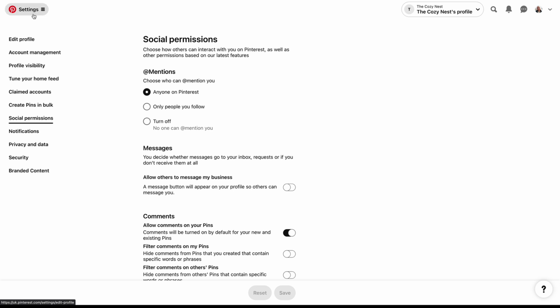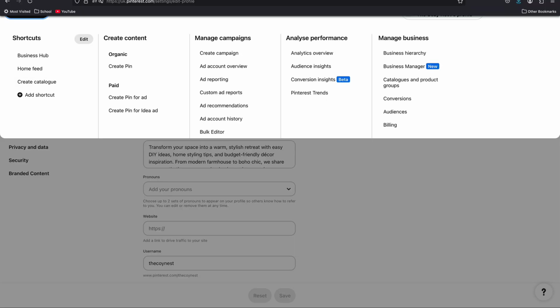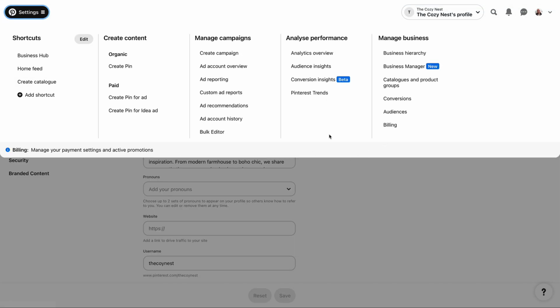But to be honest, once you've done the profile editing, you've added your profile picture, and you've also importantly added your banner, then those are the main things, including your bio. Okay, those are the basics. Let's go into something a little bit more advanced.